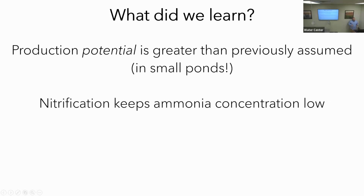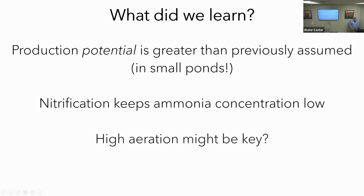Nitrification seems to come online if you have enough aeration. If you have enough ammonia and enough aeration, you'll actually get bacterial nitrification, and it'll keep the ammonia concentrations in check. And it seems like there's a good chance aeration might be key. Our little ponds have a tremendous amount of aeration. Some of the larger ponds don't have the same level. And so that's one thing that we were thinking about.